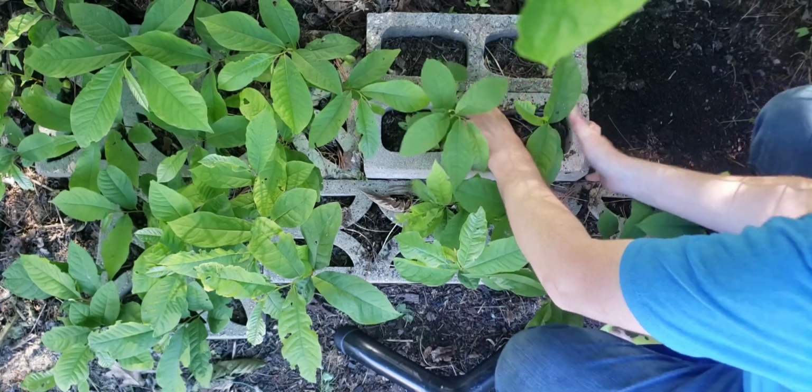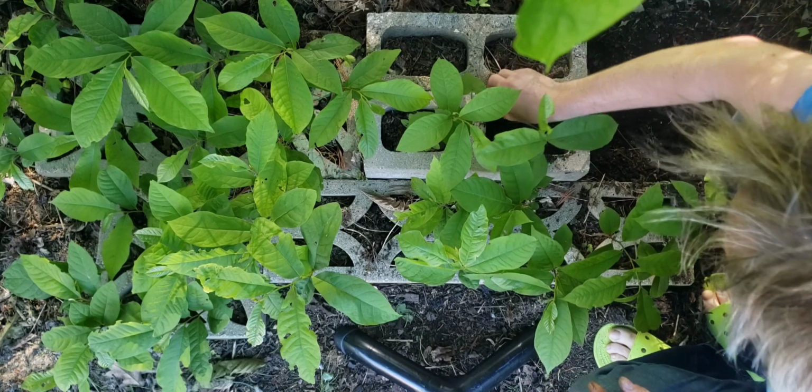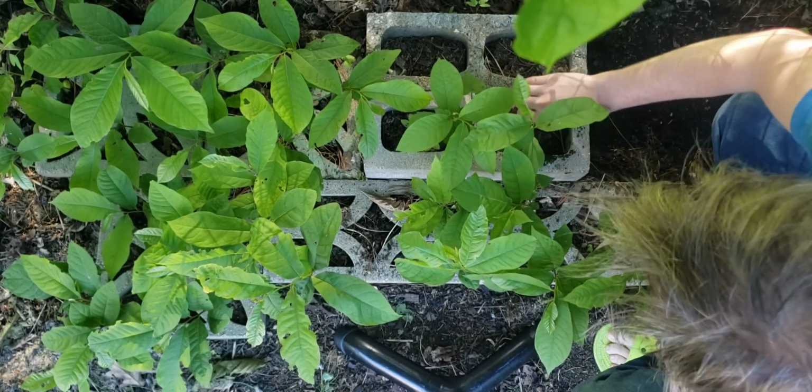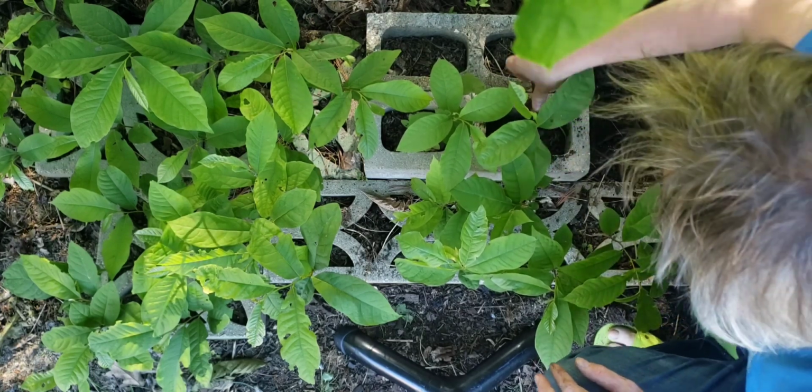I'll have to double check, but I think Susquehanna may be a later ripening cultivar, which may not be best suited for, quote, up north. I may try to find homes for these with friends who live to the south of me, or maybe more towards Chicagoland.